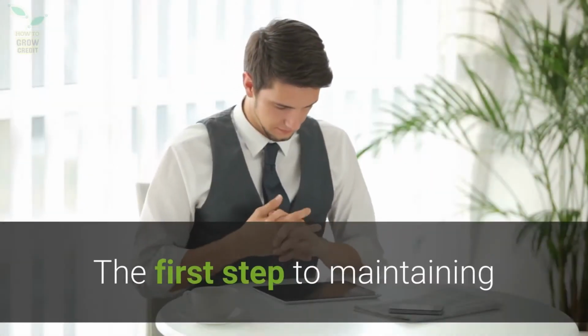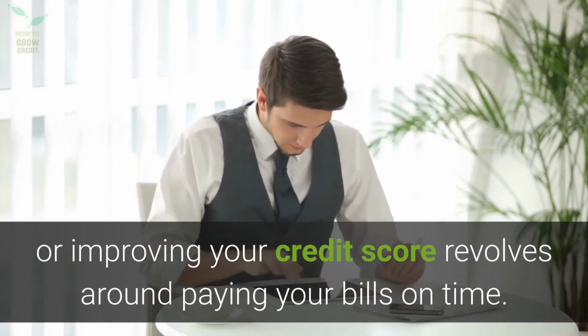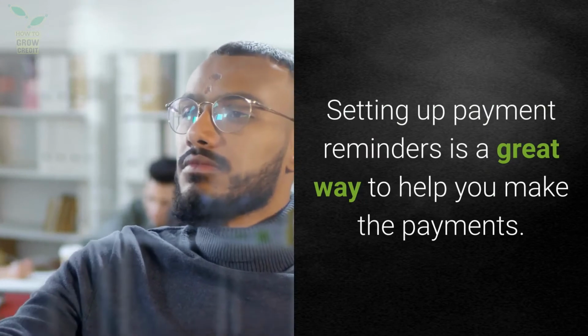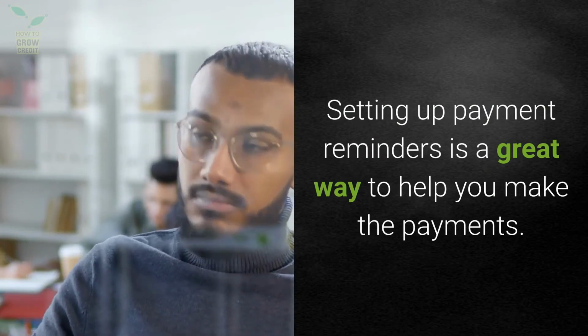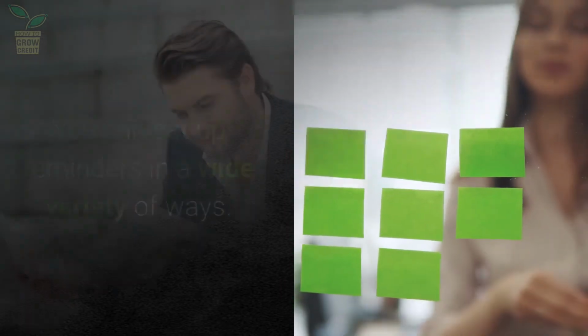The first step to maintaining or improving your credit score revolves around paying your bills on time. Setting up payment reminders is a great way to help you make the payments. You can set up reminders in a wide variety of ways.